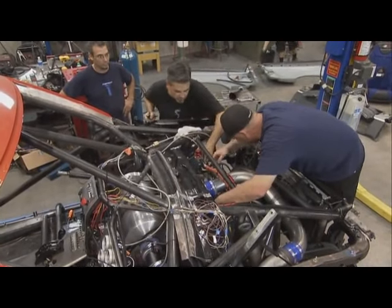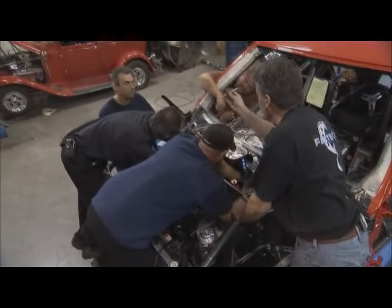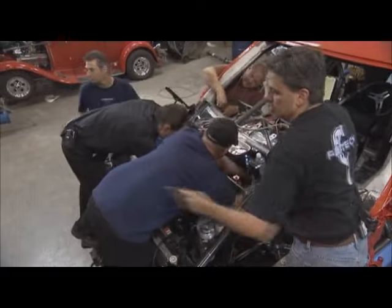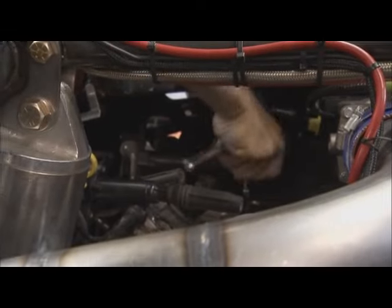The next step is a big one. I think we're gonna try to fire this thing up, start it up. Doug, grab me another extension like this right over there, a longer one. The timeline is already insane. If the truck doesn't start, it's going to be one major setback.